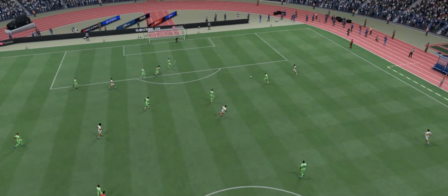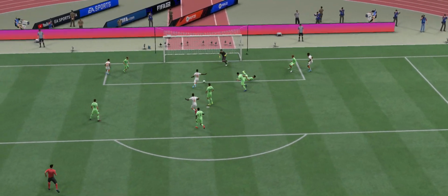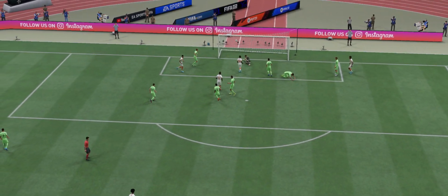Well, here's the replay. He's done really well to get his head up and pick somebody out with that cutback. And he makes no mistake with the finish. He showed a lot of composure there.